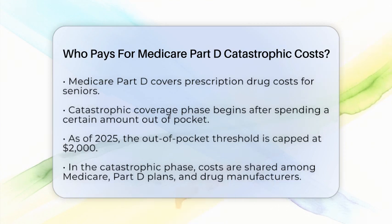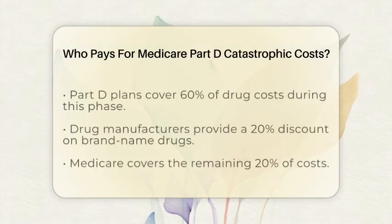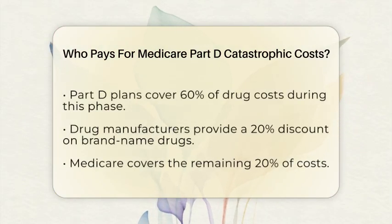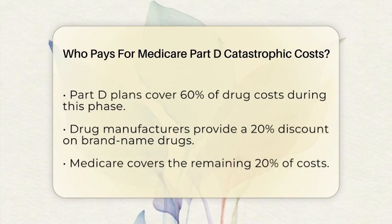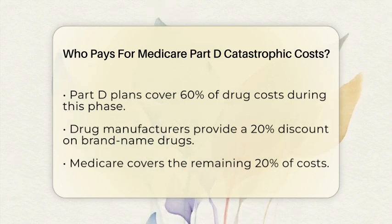In this phase, the costs of your prescription drugs are shared among three key players: Medicare, your Part D plan, and drug manufacturers. Here's how it works. Your Part D plan, which is a private insurance plan, covers 60% of the drug costs. This means they take on the majority of the financial burden during this phase.